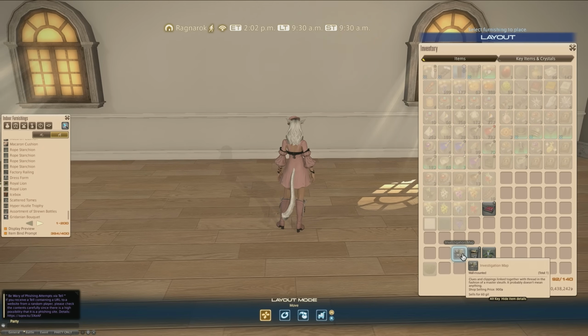Right, let's look at the other items. We've also got the investigation map, which has me all over the place. I can't wait to see this. It says clues and clippings linked together with thread in the fashion of a master sleuth. It probably doesn't mean anything.